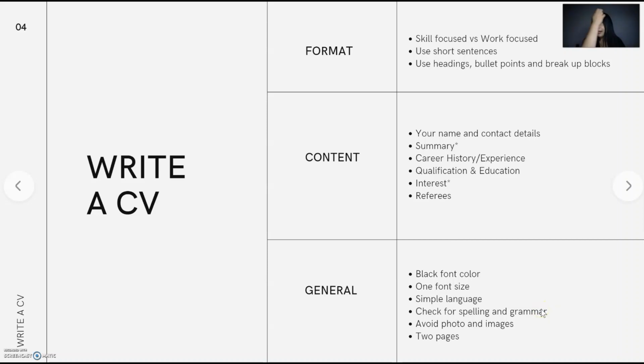Ito, di ba dati, hindi ko alam kung ako lang ba, but definitely sa Philippines, yung mga CV ko before, may picture. Kaya siguro hindi ako natatanggap. Na-joke lang. Pero dito, even yung mga videos na nakikita ko na interview ng mga sa HR, they definitely discourage putting your photos sa CV.